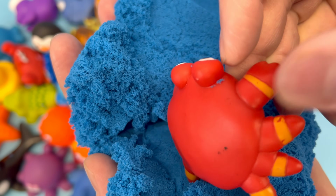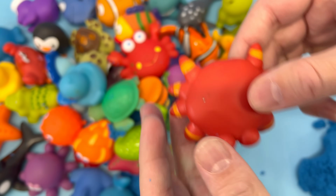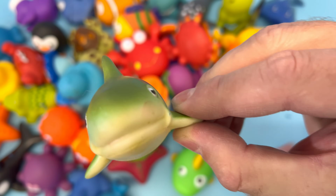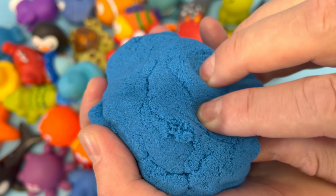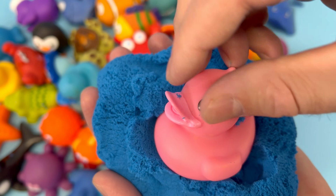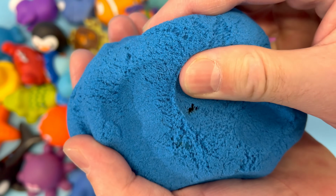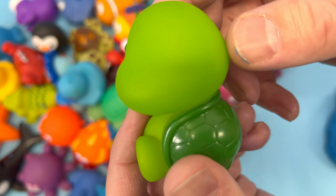Here it is. It's a crab. A red crab. It's a shark. It's a tiger shark. I see something pink. What's inside? It's a pink duck. Amazing! It's a green turtle.